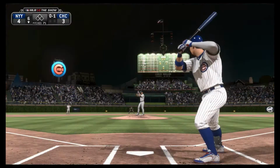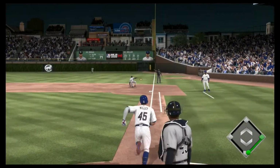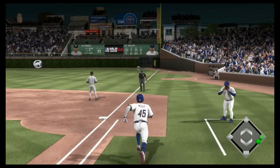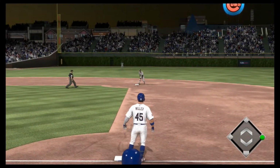Chris Miller. Cannot get caught making up your mind to swing before you even see where the pitch is going to be. I mean, I wasn't even close. And this will get past him down the line at first. It's a fair ball.